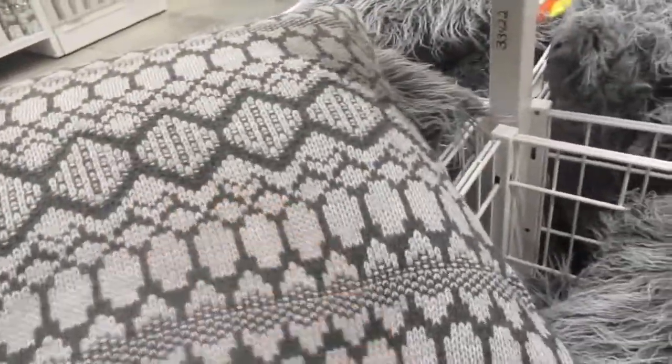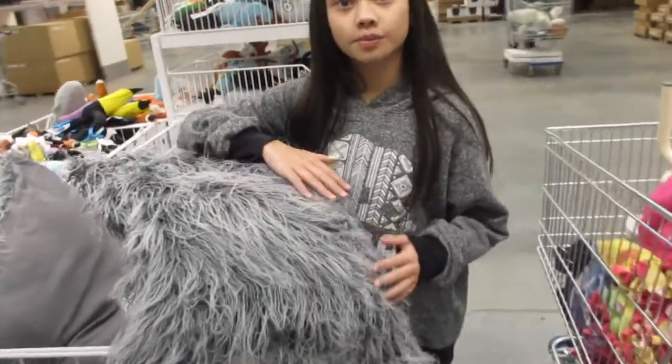These are pretty pillows, and these are $14.99, which is really nice. Actually matches with our stuff, Danny. Should we get one? And then they have this one. It matches with your decoration. Yeah, it's nice and fluffy on the inside. Maybe you should put it on your special couch.